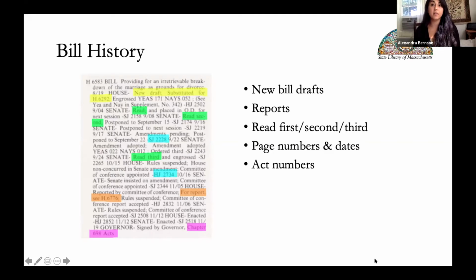So that can be very helpful because while the journals contain all these appendices and the daily record, they don't necessarily contain transcripts of what is being discussed in the House and Senate on a given day. And often people are looking for intent. So having these different drafts or even different amendments, which would also be listed in a bill history, is probably the best way that you or your patron can infer intent on a particular bill or act.